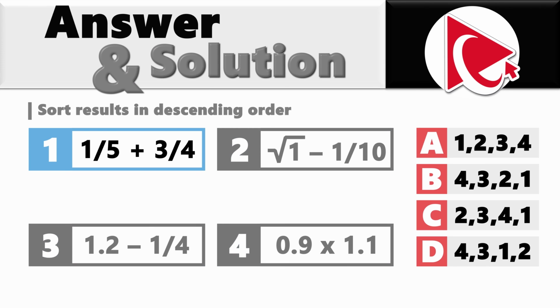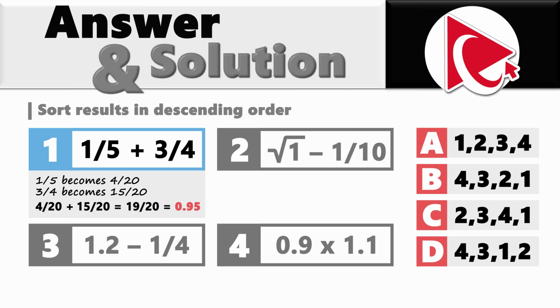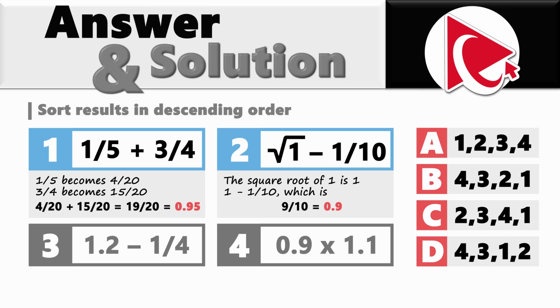In the first expression, to add these fractions, you need a common denominator, which is 20. So 1/5 becomes 4/20, and 3/4 becomes 15/20. 4/20 plus 15/20 equals 19/20 and equals 0.95. In the second expression, square root of 1 is 1. 1 minus 1/10 equals 9/10 and equals 0.9.